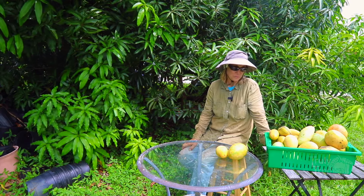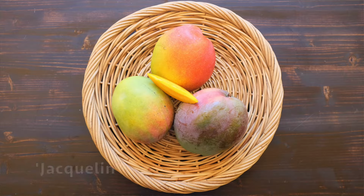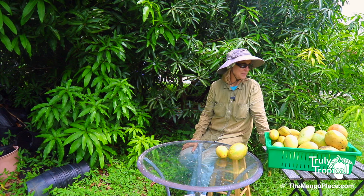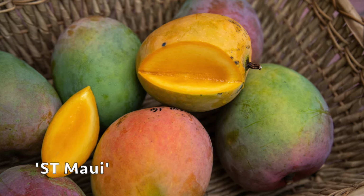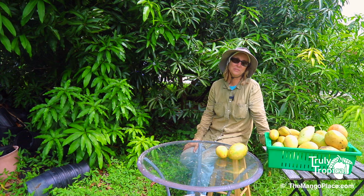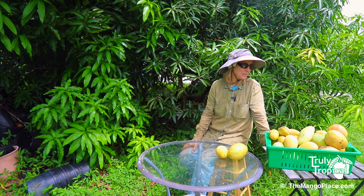We have some Edward. This is just minor amounts, but we have some Jacqueline. That's a variety that we have been offering for several weeks now, so we're probably just at the tail end of that season. Just a few St. Maui. Again, that was a nice season that we've had, but there's just a few that we were able to pick. There's not many left on the tree at all.